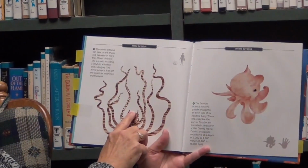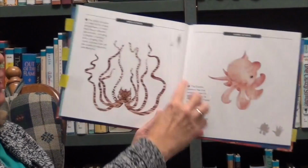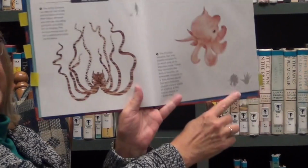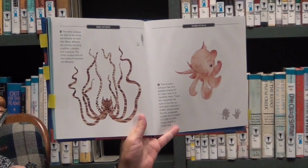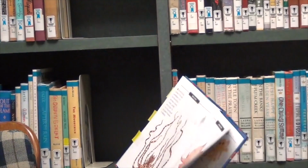So this guy here is the mimic octopus. We can see he's about knee-high to a person. This one is called the Dumbo octopus. He looks a little bit like Dumbo, and we see a hand next to it. So we know that octopus is not much bigger than a grown person's hand. And there are several pages of interesting different kinds of octopuses, large and small.